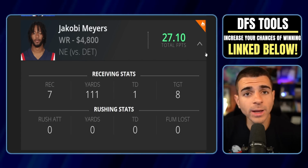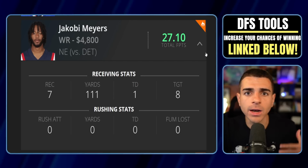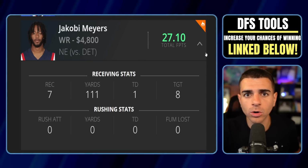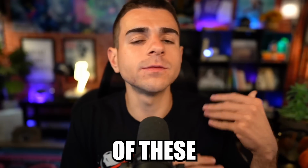You see, Meyers goes for about 25 fantasy points last week. He puts up over 100 yards on 7 catches, finds the end zone, because where he's running his routes, out of the slot, the short to intermediate range, they're easy targets to be completed by a 3rd-string rookie quarterback, and a trustworthy area of the field for that guy to be throwing to, to get his confidence up, in Bailey Zappe. So play Jakobi Meyers and the rest of these dudes this week.